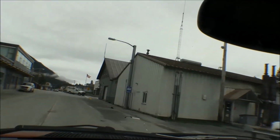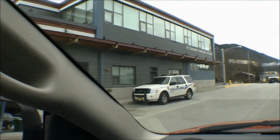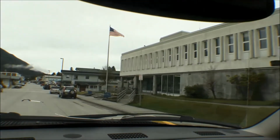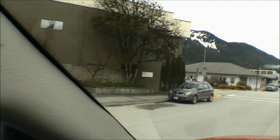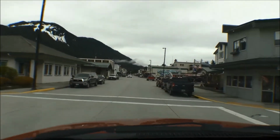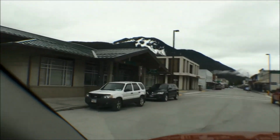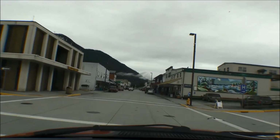Well, we got power plant here and the Petersburg Municipal Building over here. That's the police and offices. And this used to be the post office, now it's a Forest Service building here. The courthouse on the corner right there. Scandia House Hotel. First Bank and then Wells Fargo Bank. This is downtown.